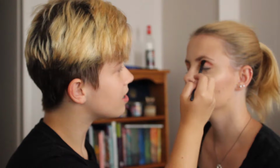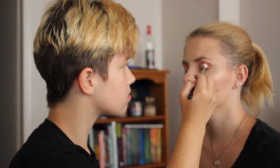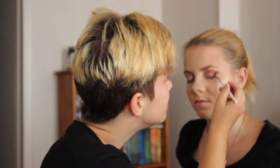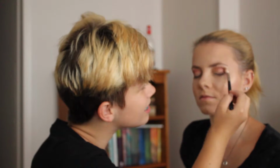So next we're gonna go in with Mars. Then we're going to go in with Aphrodite, which is the darkest shade. It looks pretty reddish brownish. And we're going to put that in the outer corner of her eye. And we're going to go back in with the same original brush, which is Morphe M518. Never mentioned that. And we're gonna blend. And blend.